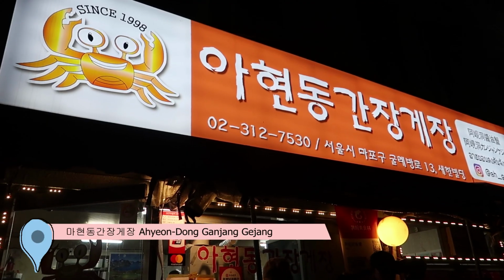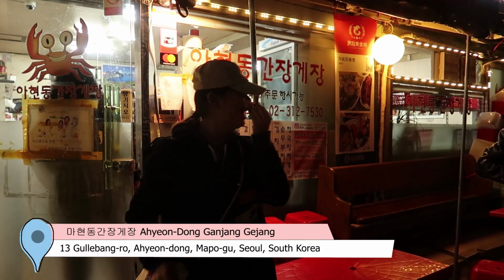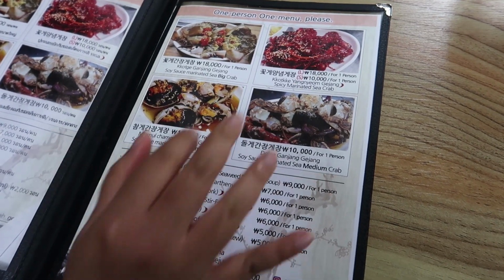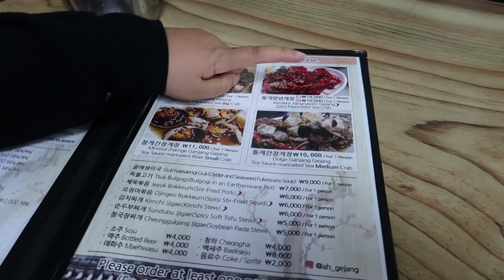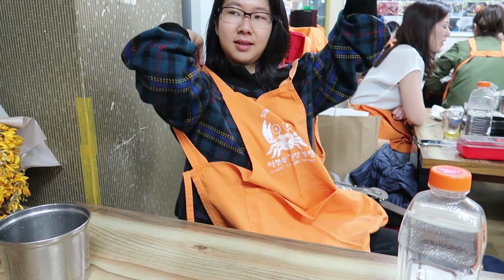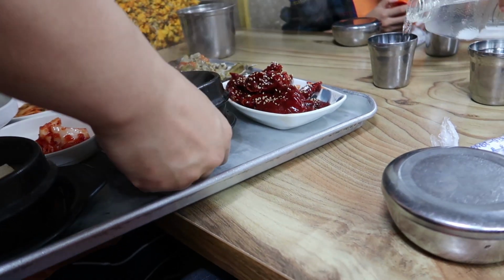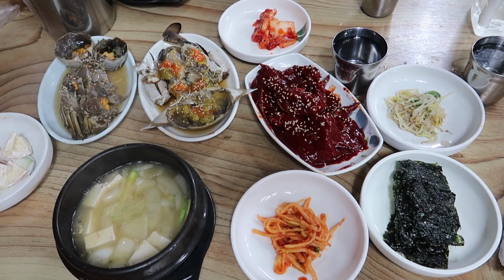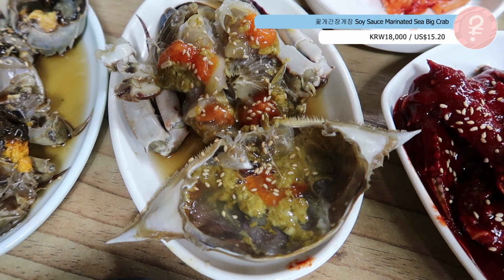We had dinner at ganjang soy sauce marinated raw crab. I think this one's the original ganjang-ge장. Original ganjang-ge장. Marinated raw crab.